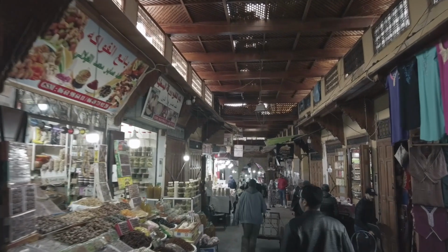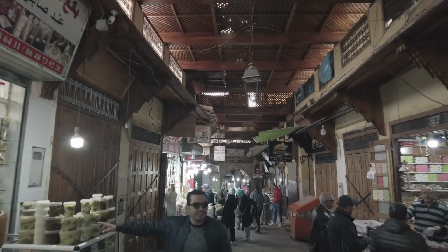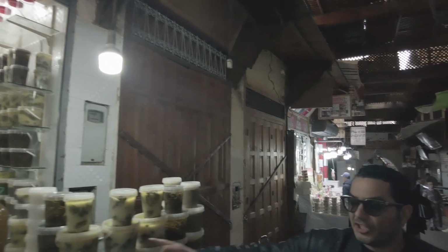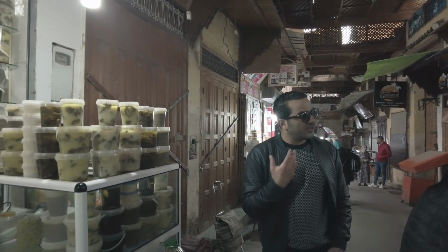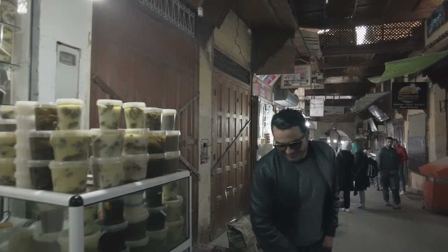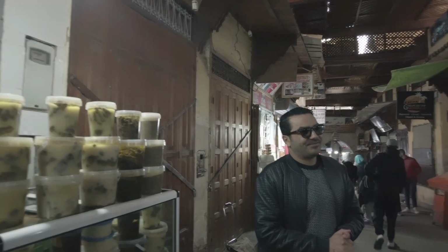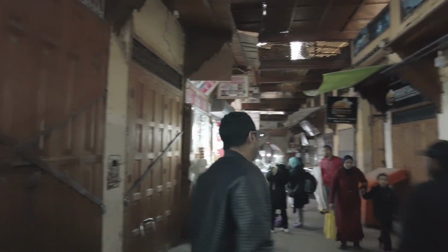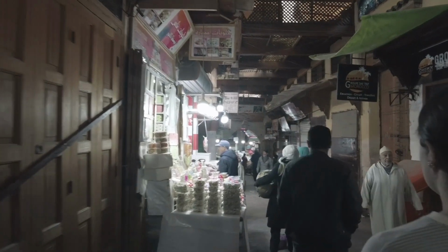Just walking our way through the Medina. This is dried meat. We call it either with fat or with olive oil. The one with fat for regular people, and the one with olive oil for the people who suffer from cholesterol. If you started with this, it will end up with this one. Okay. Then with the egg. Yeah, it's a Moroccan breakfast. Ooh, it's delicious. There's a reason why I'm fat.